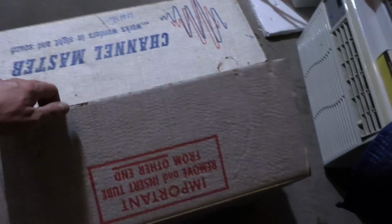And as for what is inside, this one I already popped the staples on it.